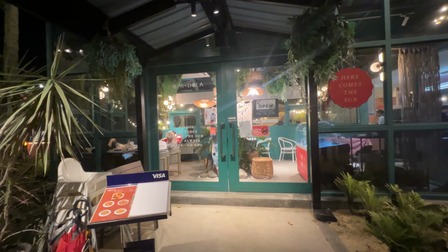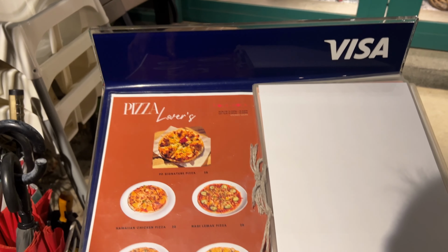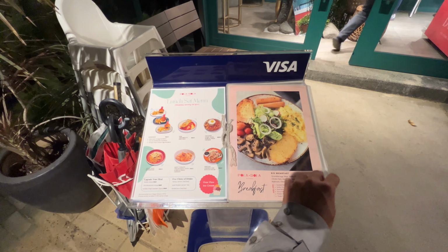So coming here to the entrance. Well, let's just check out the menu. Cool. So we are here at Eco Ardens. That's where the place is. Alright.